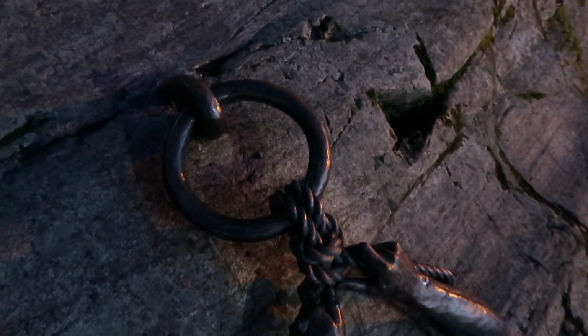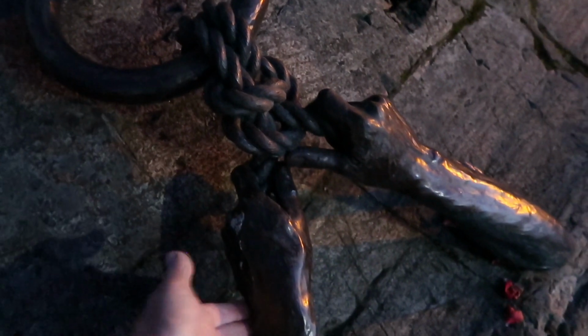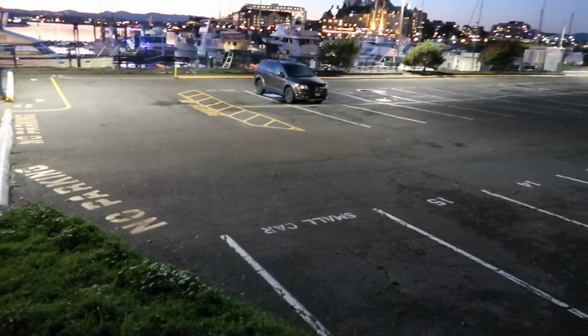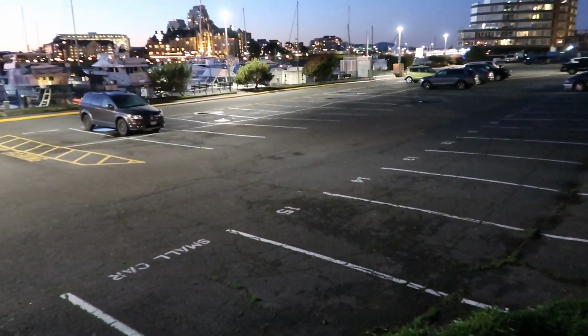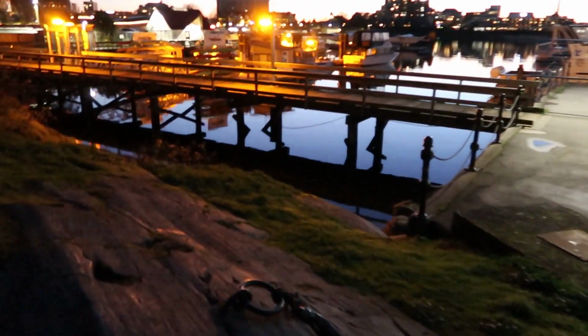Look at these big rings. And isn't this interesting? There are hands that are tying the rope onto the rings. There is some significance to that. I think we might be able to find some others around here. What's important to recognize is this used to be the water line right here, until at some point they filled it in and turned it into a parking lot. But this used to be the edge of the harbor.